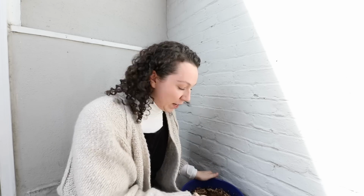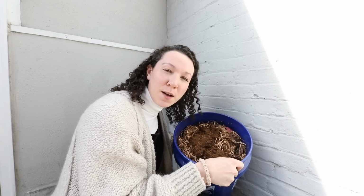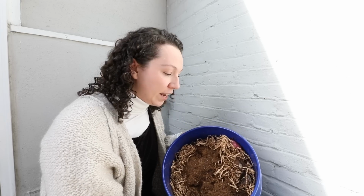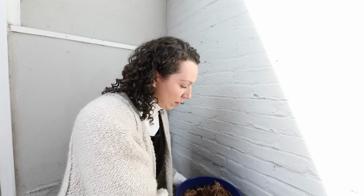So we actually have a mix of stuff in here. We have stuff that comes out of the Lomi, then we also have some cardboard, and then food waste as well. So this is still an experiment for me.